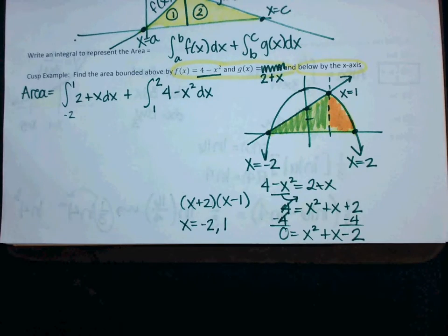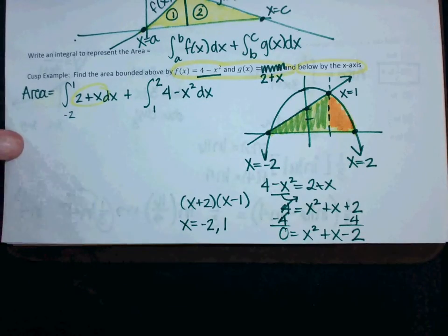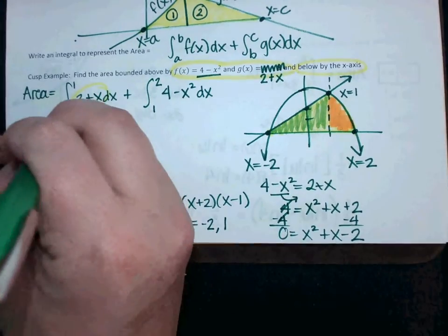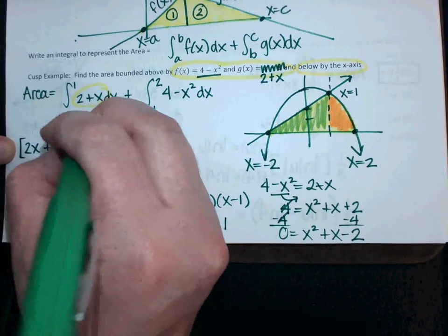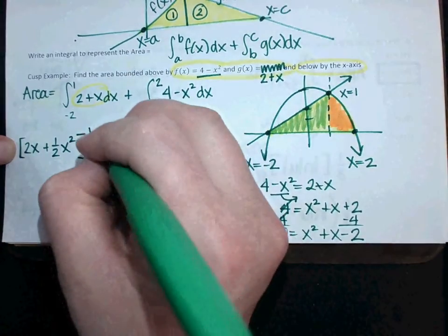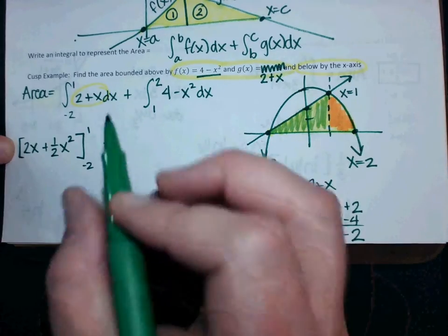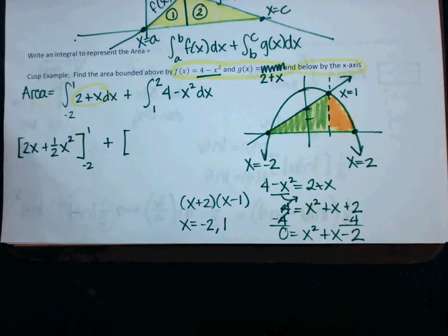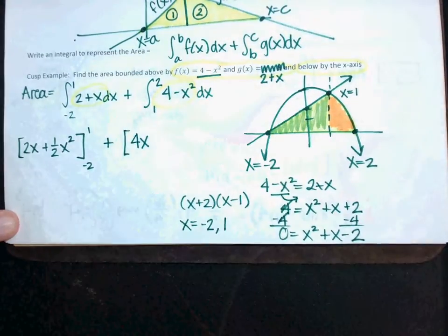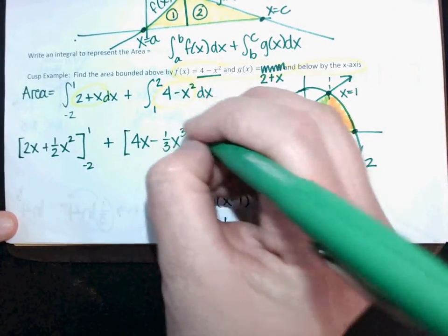Okay, so on the left, what's the antiderivative of 2 plus x? 2x plus 1. Okay, so 2 would be 2x as the antiderivative. x would be 1 half x squared. Plugging in negative 2 and 1. Okay, second chunk, and we're not going to finish this. We're just going to set it up. But what would my second antiderivative be? Antiderivative of 4 is 4x. And then what about the x squared? Antiderivative would be what? 1/3 x cubed.